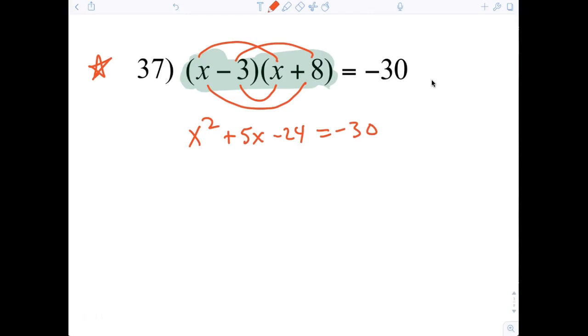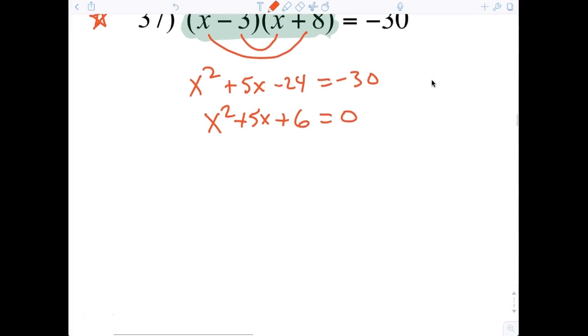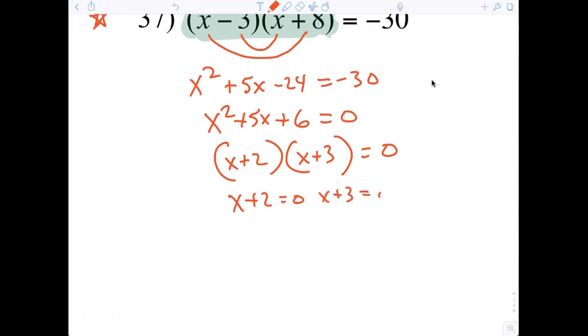Now I have to add the 30. So what's negative 24 plus 30? 6. So now x squared plus 5x plus 6 equals 0. Everybody okay with this? And now x squared plus 5x plus 6 can factor into x plus 2, x plus 3. Everybody agreeing with me? So x plus 2 equals 0, x plus 3 equals 0, so negative 2 or negative 3. Making sense?